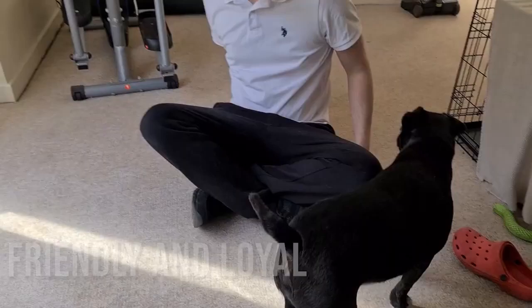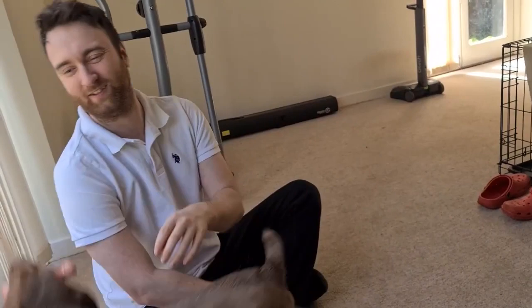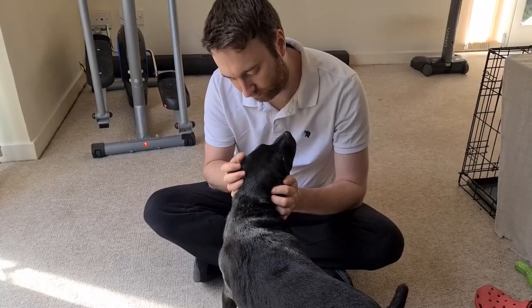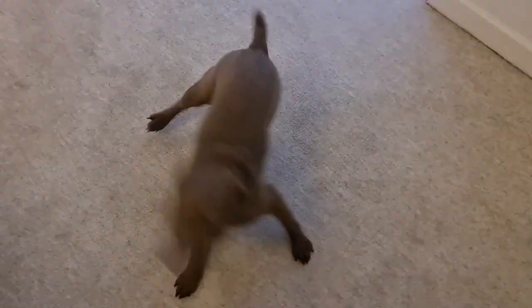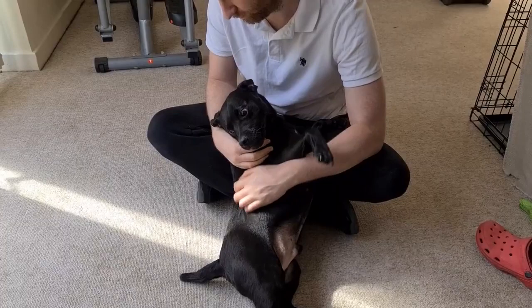They are very, very friendly and loyal and love people, especially people. Our two aren't too keen on other dogs, but they love people. So yeah, they're very friendly with other people, come straight up to them. This is a bit of a burden with visitors though, because they will come and jump all over visitors and get a bit hyperactive, but otherwise they're very loving. Good boy, loves it.